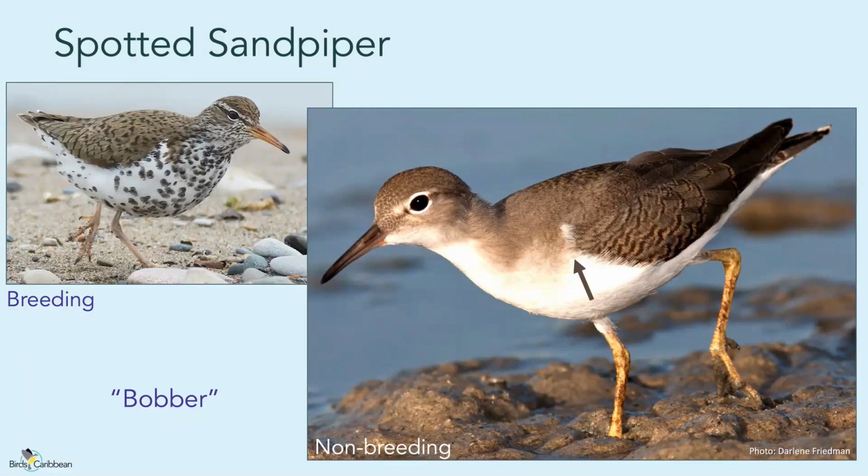One of the keys there is you can see almost like a finger of white that comes up on the side in the front of the wings. And usually that's fairly easy to see and pretty distinctive for the spotted sandpiper. It has yellowish legs, generally a darker bill, certainly in the non-breeding season.